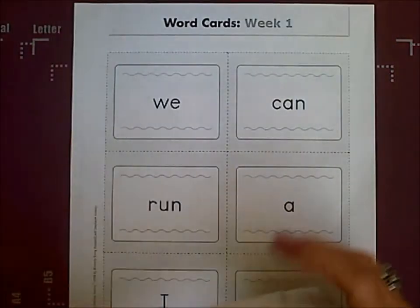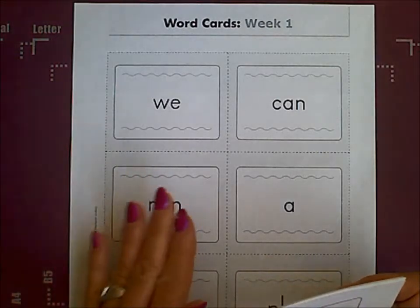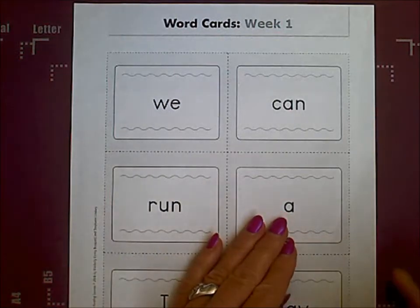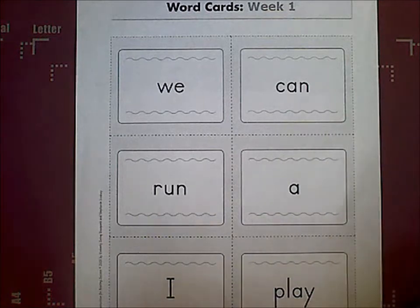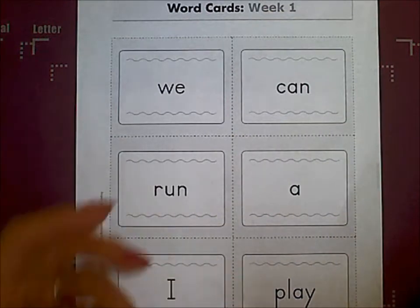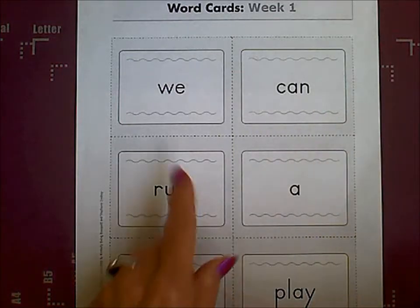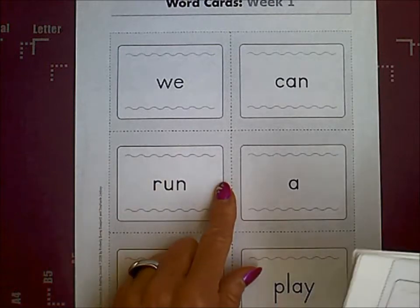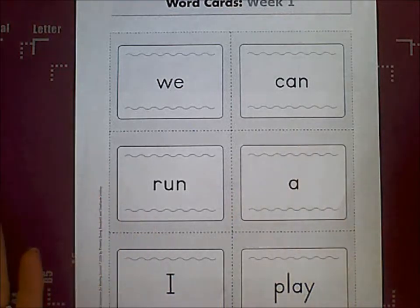Something else that will help your child learn how to read is memorizing words. So yes, we want to do phonics, but we also want to memorize words. Memorizing words helps your child be able to read more fluently, so they're not sounding out every single word. And sometimes you run across words that you just have to remember, like the word "the." It doesn't make sense. It should say "thee," but it doesn't.